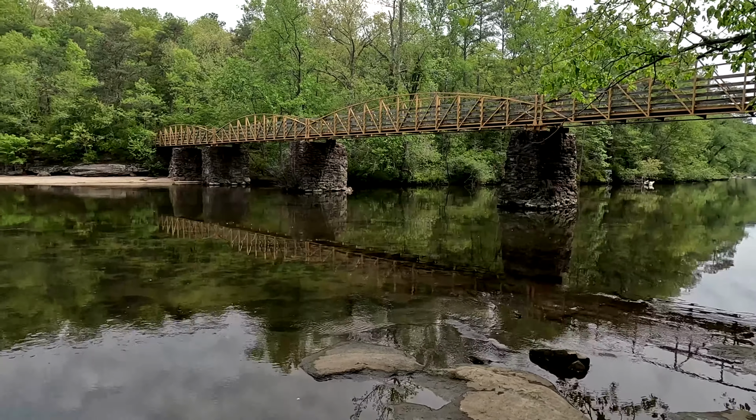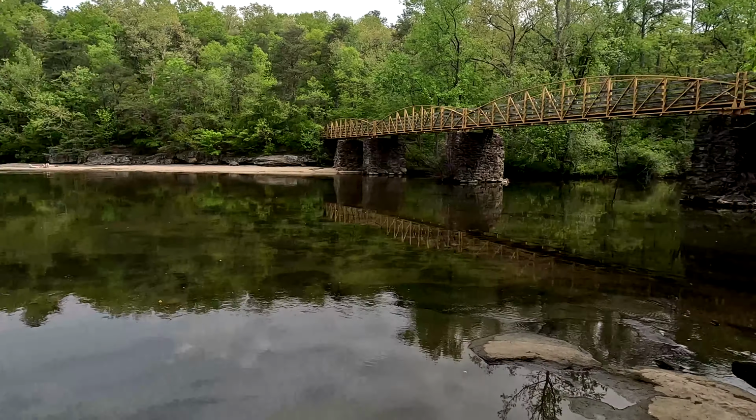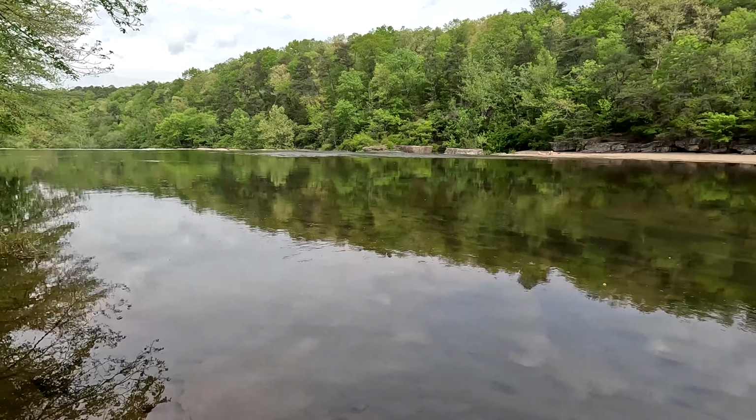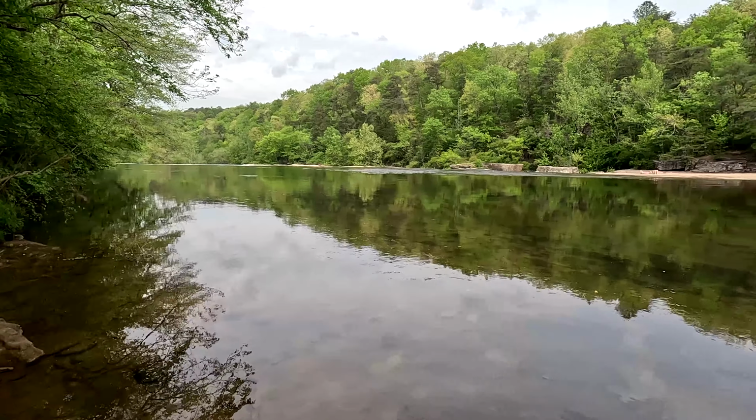A lot of history here. She said moonshiners used to use that covered bridge. That was a big thing. So, not too bad. And you see it all just floats down that way. Nice reflections of all the trees. Alright, hang on with me.